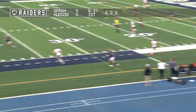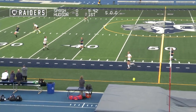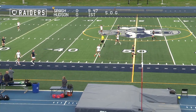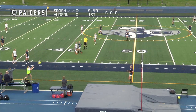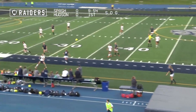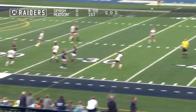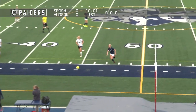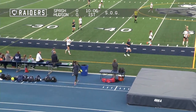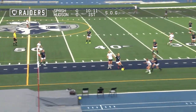Liz Collinson trying to find a runner. Stella is running after it. Can she get there? No, she cannot, as it is cleared out of play from the senior defender, Julia Motor. Annika Lewis trying to find Spencer. Doesn't work out for her, but Massini still on the ball. And Rogan will keep it away from Hudson, as that clearance that Rogan had was hit off of the chest of Carly Tewinkle.